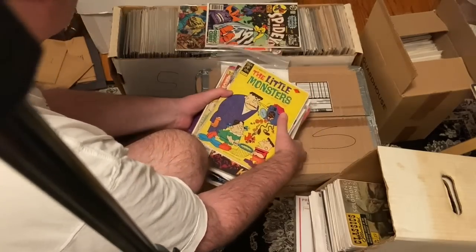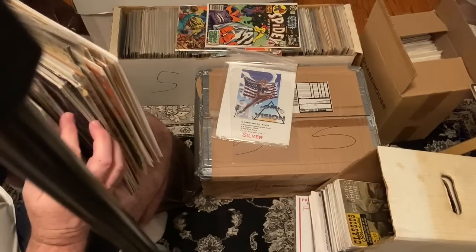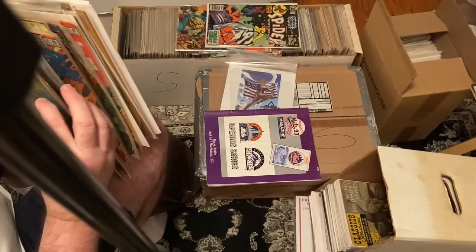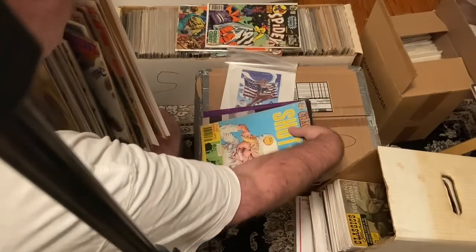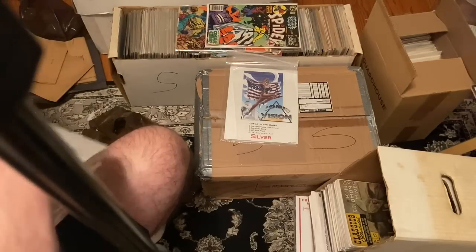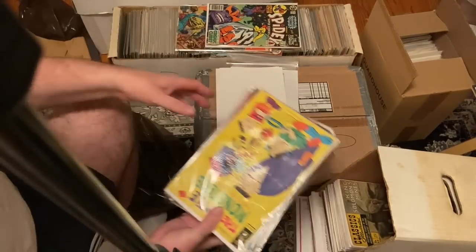So I'm just going to get rid of those bags, and I don't need these things. These are not comic book size, so I'm going to get rid of those, and the Cracked. I guess I'll throw those in with the magazines. Yeah, a lot of that stuff, I don't know what to do with it. It's really just so random.